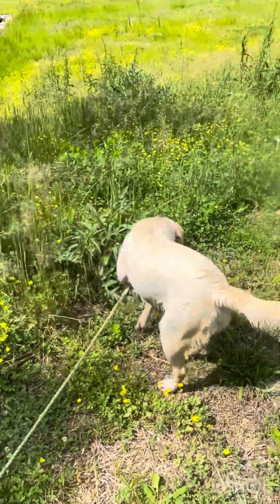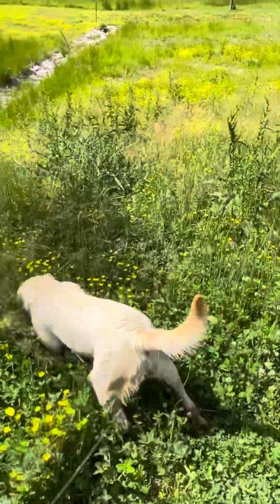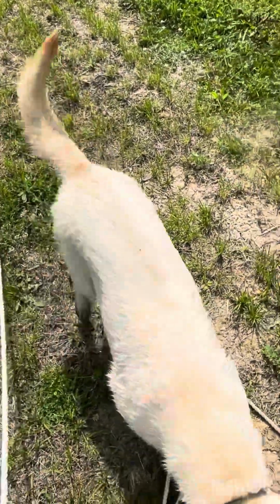This is probably one of my favorite parts of the videos. After she got out of the water, she went over here to all the buttercups, and the grass was taller than her in some places, and she just took off and had a blast with it. As you can see, she let all of her puppy energy out and just started running, and I just thought it was so cute.